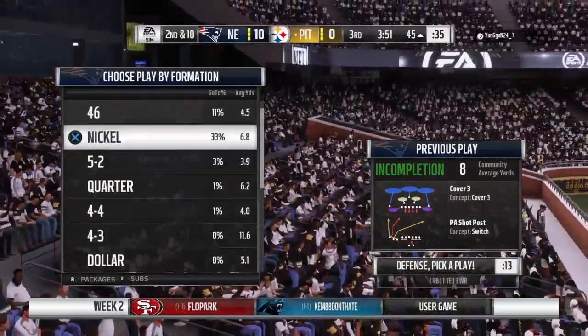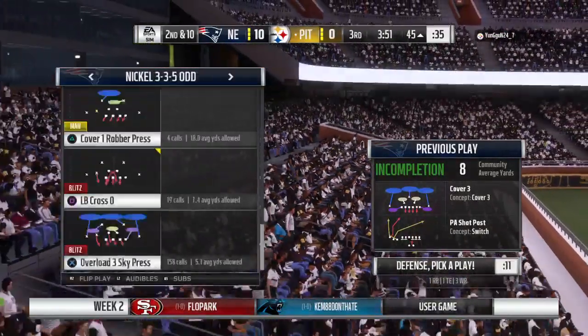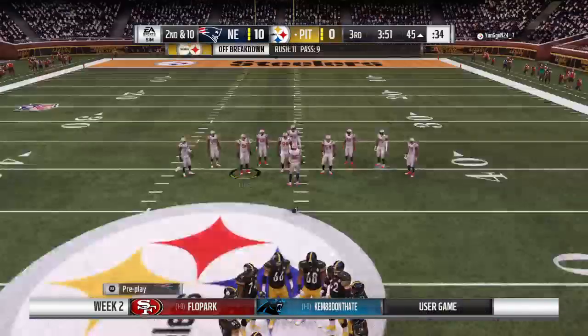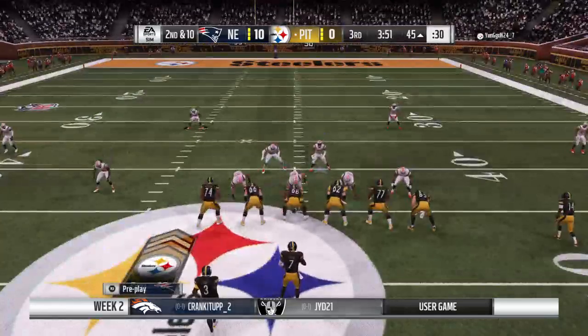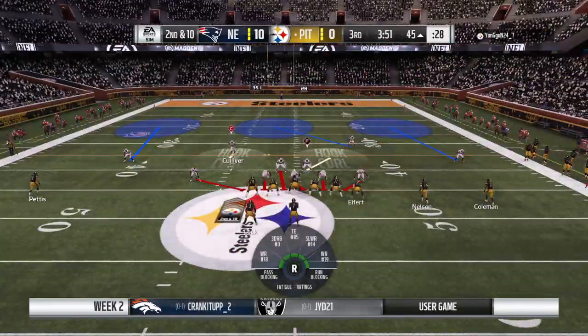We've seen these defenses make enough opportunistic plays to keep this one low scoring. Flying around, making plays on the ball. And we see yet another errant throw as a result. Taylor incomplete on first down. Here's 2nd and 10.